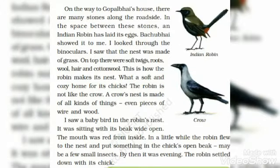In our courtyard, there are also birds. On the way to Gopal Bhai's house, there are many stones along the roadside. You can see in your surroundings also when you go by, there are a few stones on the side of the road and somewhere in between. And in the space between these stones, an Indian robin has laid his eggs. Bachchu Bhai showed it to me. I looked through the binoculars. It means the Indian robin lays its eggs or makes its nest in between the rocks.